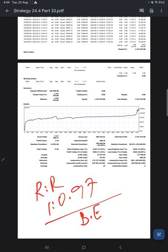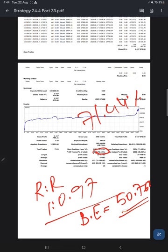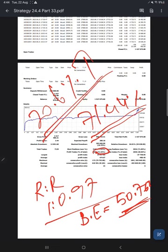We need a minimum accuracy rate of 50.76% for this account to survive. And you see our current accuracy, which is 71.44%. We are achieving 71.44% accuracy, which is 20.6% more than what is required. This shows the strategy is successful and making consistent profit for our followers and those who joined the service.